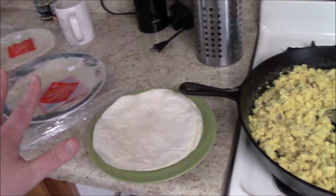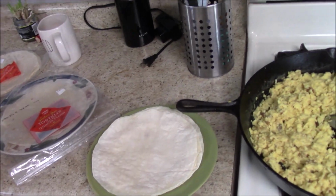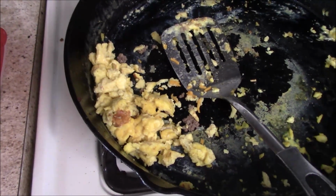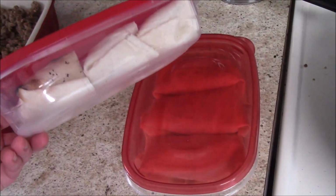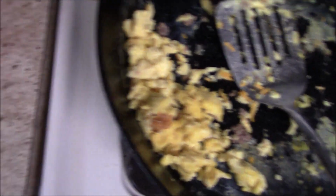I'm going to make this for breakfast and lunch, and then I'll make another batch so that my husband can take it with him this next week. Okay, that's what's left. I have 6 burritos in these containers for my husband to take. We had it for lunch.